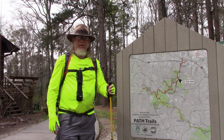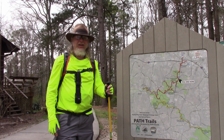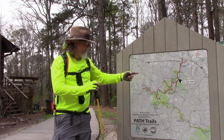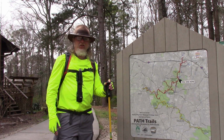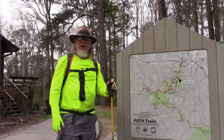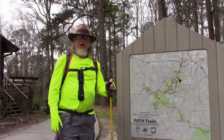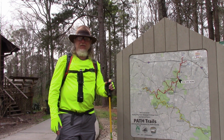Well, howdy y'all, it's Adventure Man Greg, and I've got a great adventure lined up for us today. As you can see behind me, we got a map here. We're at the Arabia Mountain National Heritage Area, right beside the Nature Center, and we're going to take about a 5-mile hike around the mountain lake and then up to the top of Arabia Mountain.